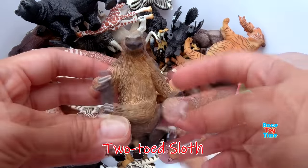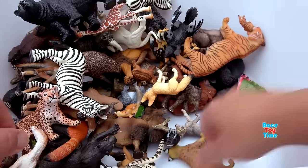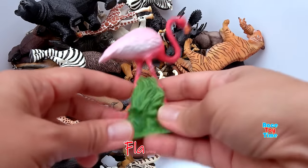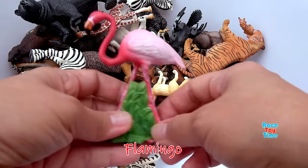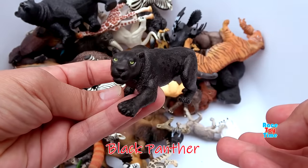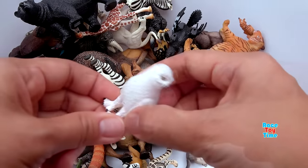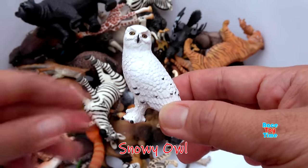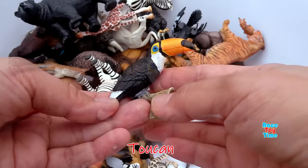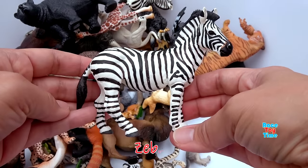Here's a two-toed sloth. Bobcat. Flamingo. Here's a stalking black panther. Snowy owl. Toucan. Zebra.